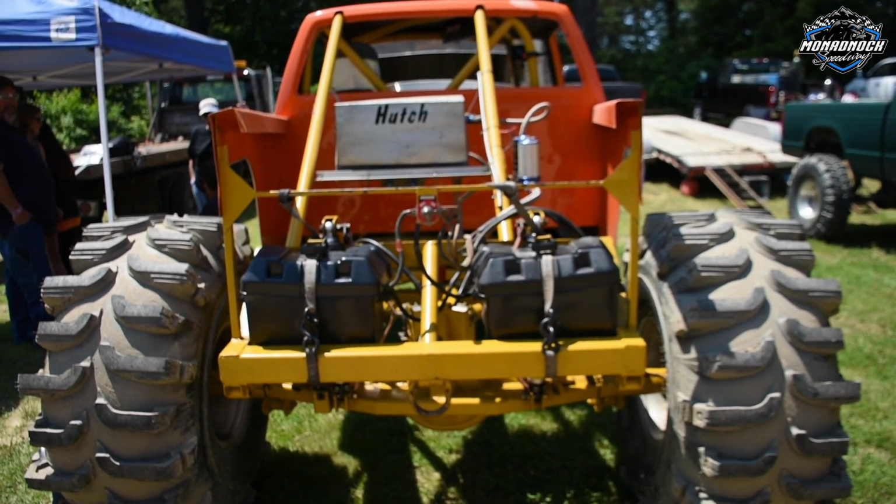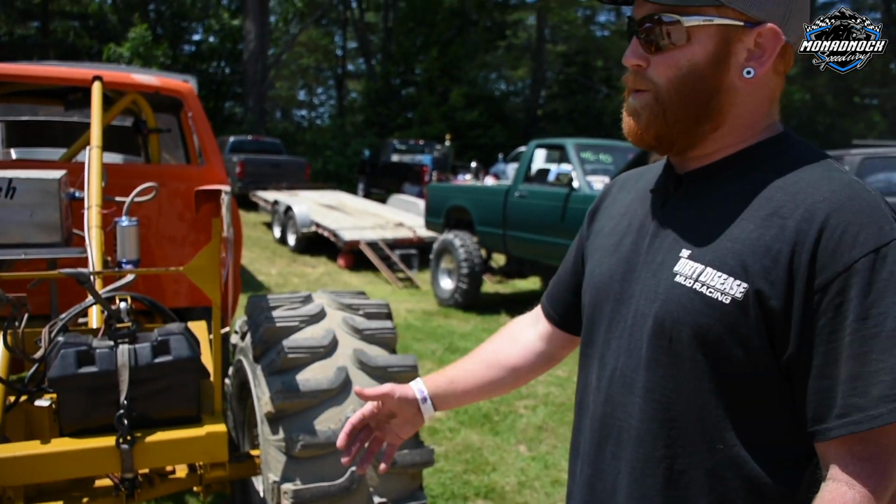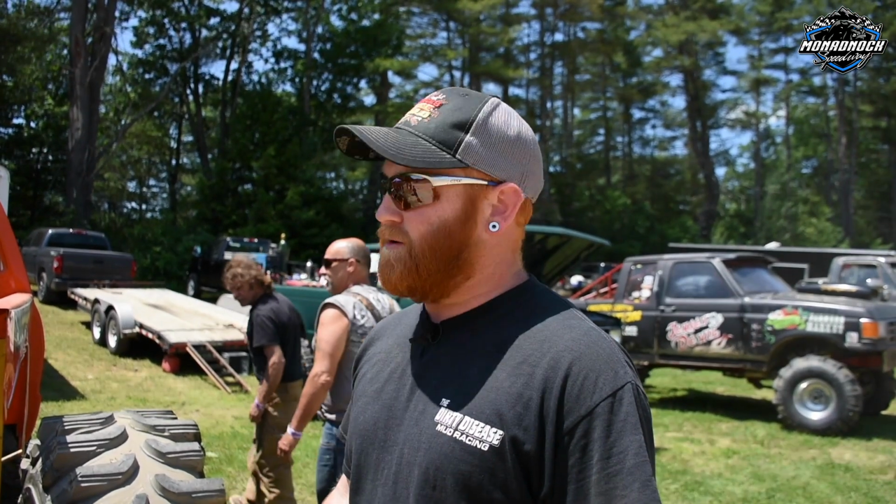Two batteries, how come? It doesn't have a charging system, and there are times where we have to make multiple passes, so it's just to ensure that you have enough power to last out the day.